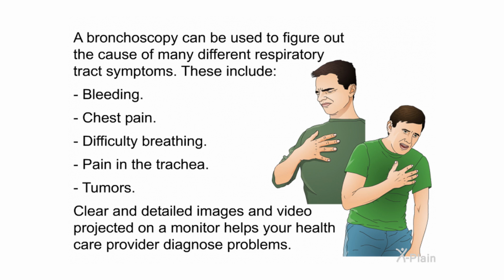A bronchoscopy can be used to figure out the cause of many different respiratory tract symptoms. These include bleeding, chest pain, difficulty breathing, pain in the trachea, tumors. Clear and detailed images and video projected on a monitor helps your healthcare provider diagnose problems.